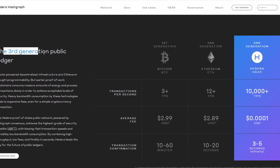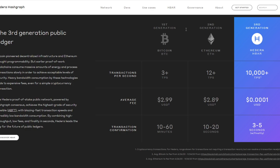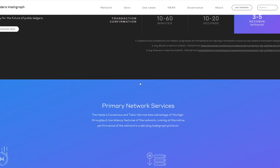They also talk about how they are the third generation public ledger. So if you look here, we have Bitcoin first generation, Ethereum second generation, then we have third generation HBAR, obviously with some insane stats that they can beat Bitcoin and Ethereum in those ways. Being third generation, they have all this experience to go off of from Bitcoin and Ethereum, and they see the problems that they have, and they basically fixed them. And so third generation, we have Hedera HBAR, and it's looking very, very big.